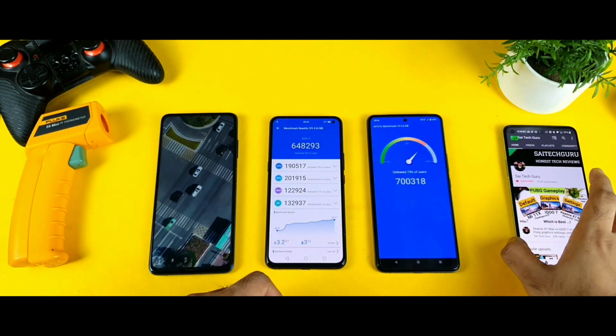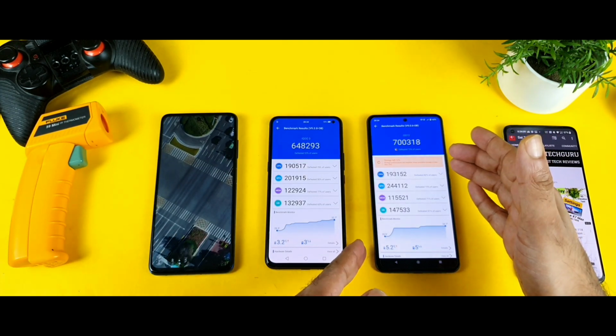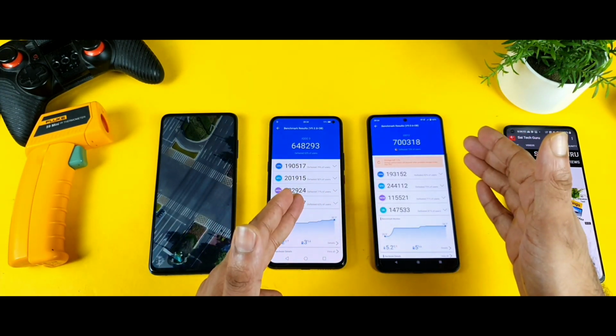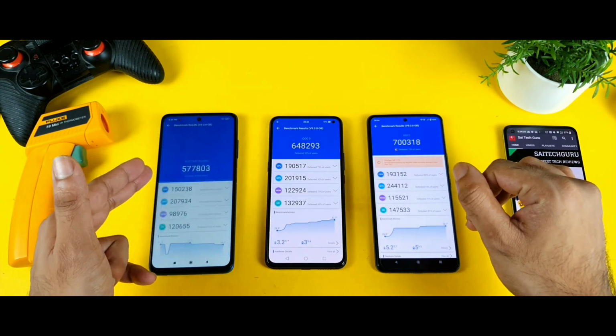Right now both phones have finished the benchmarks, and the iQOO 7 went up to a 7 lakh benchmark score, friends. After a long time I'm seeing this kind of score, 7 lakhs in the iQOO 7, that's the Snapdragon 870 processor. That's really great. And the Snapdragon 860 also just finished the testing.